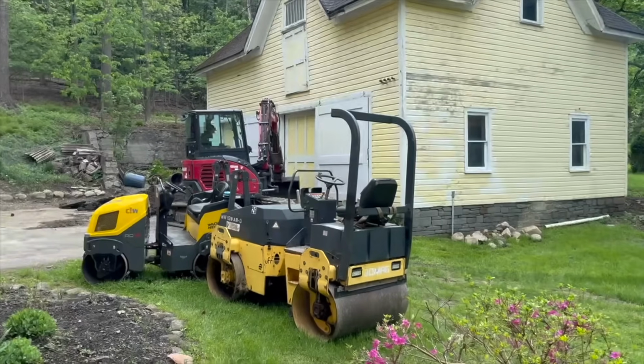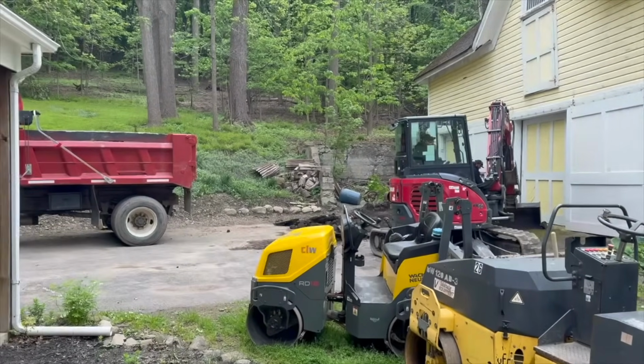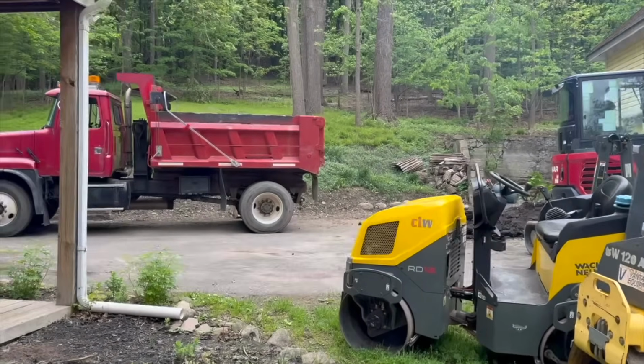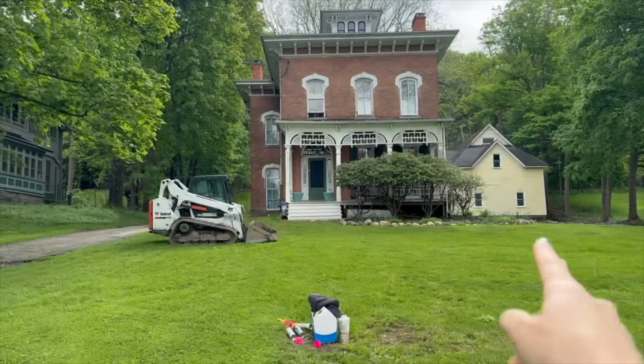My mom's getting a new driveway. Today's the day that they rip up my mom's old driveway all the way around the entire house, and they put a new one in. And I'm gonna show you guys what they're gonna do. Sorry, it's loud. Equipment's loud. It might be a little quieter back here. They're all in the back over there.